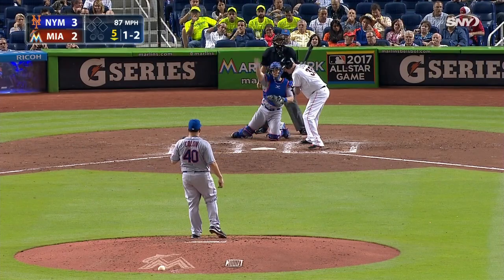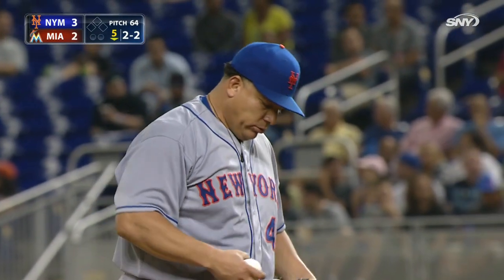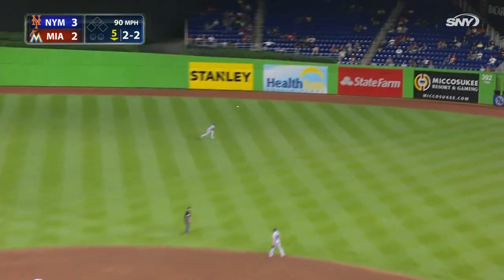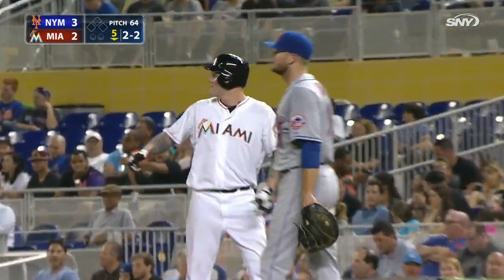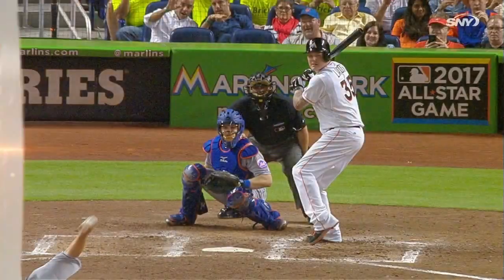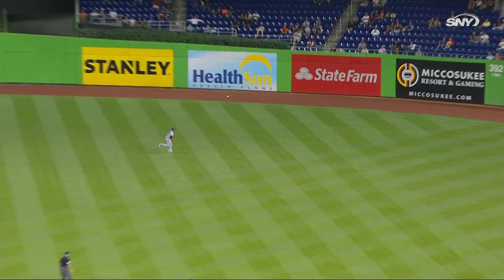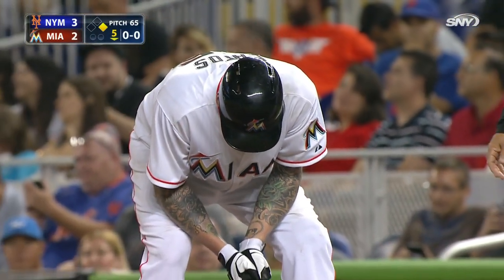1-2 off the plate. Latos lines one to right center, and that's down for a base hit. Lagares comes over quickly, knocks it down with the bare hand, and holds Latos to a single. So the Marlins have their 5th hit, and Latos his 2nd hit of the year. Nice swing on a fastball away, but he got it up. Lagares almost overran that ball, and had to swat it down with his bare hand.